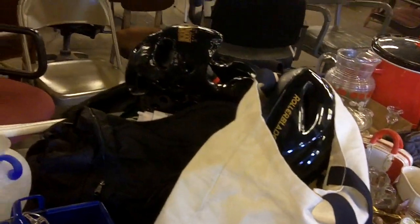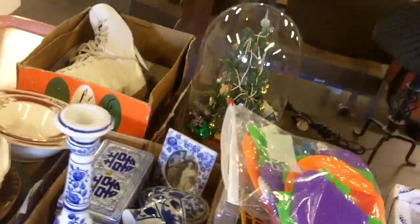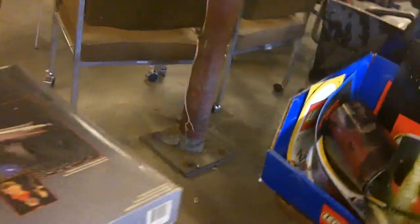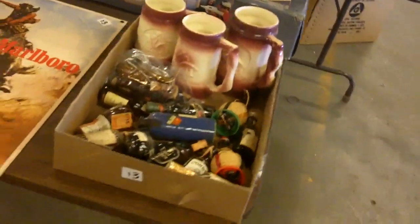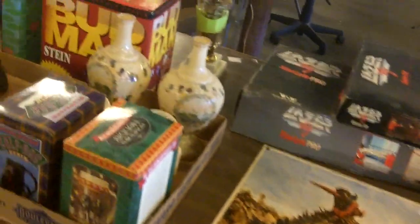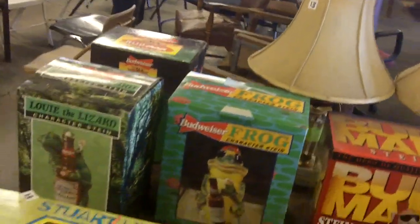Some rollerblading stuff, some karate stuff, more crafting stuff. Look at these denim. I mean, just squares and squares and squares of denim. It goes on. It doesn't stop. It really doesn't stop. More Lego, like advertising pieces. Pretty cool. Laser tag game kit. Some steins, Budweiser related stuff, toys.